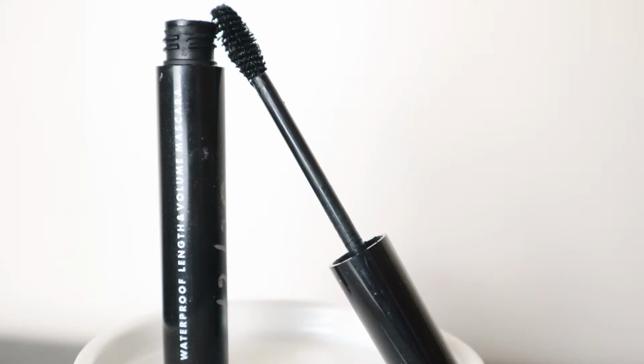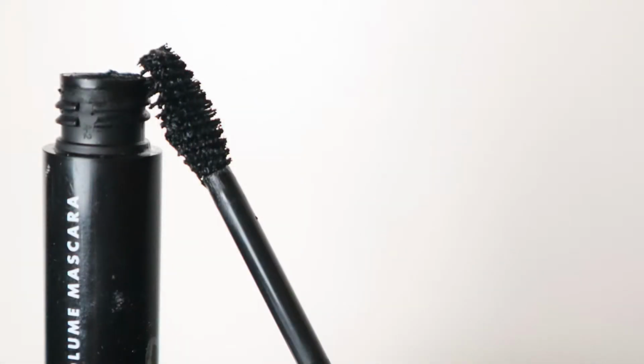Next, now this one is a waterproof length and volume mascara. They do have a non-waterproof one. So this is the length and volume mascara. Here is what the container looks like. Again, just pretty much like the other ones. Here is what the wand looks like. That is not like the other ones.